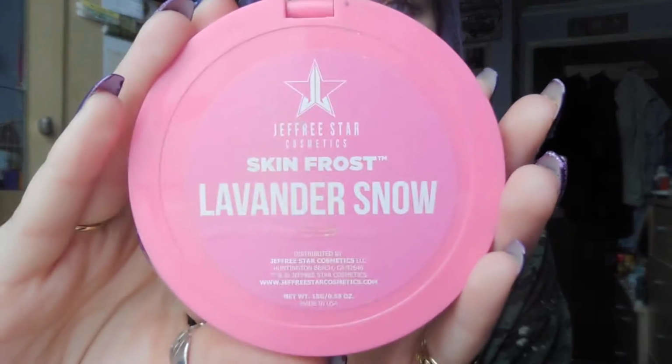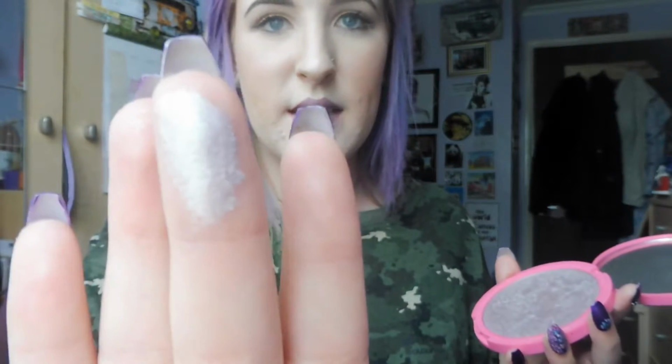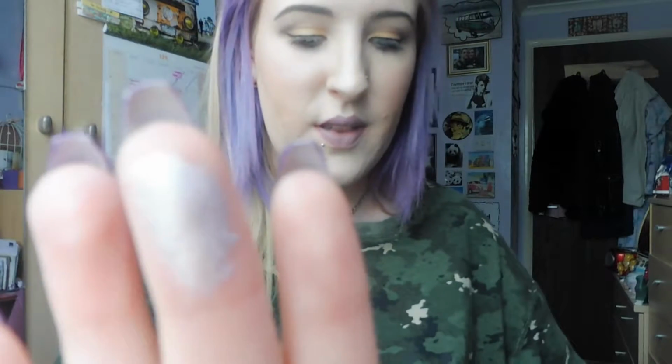So first off, this is Jeffree Star highlighter in Lavender Snow, and I will show you the back. Obviously this has been used, but this is what it looks like on the inside. And I just would like to say, obviously all of these items I'm going to show have been heavily used because I use these every day when I do makeup. So I'm just going to do a swatch on my hand. I pushed my finger into that quite hard, so apologies. I'm not sure if the colour is really picking up.